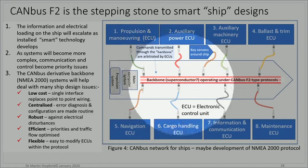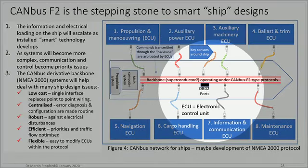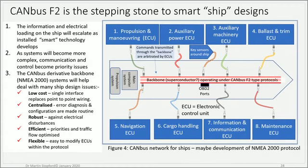And the latest system is CANBUS F2, but there are other ways of doing this. And of course, like your motor car, you might like your OBD2 port that you just plug an information system into and you get all your diagnostics.